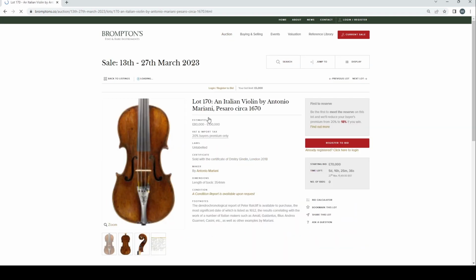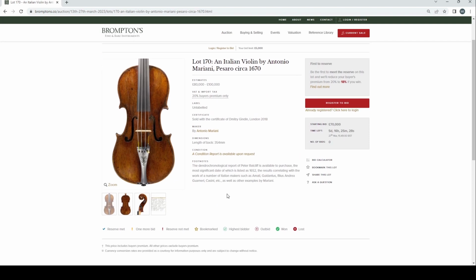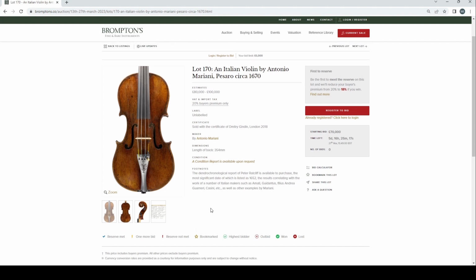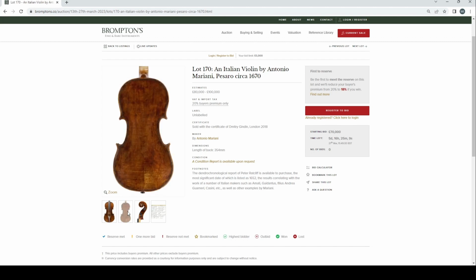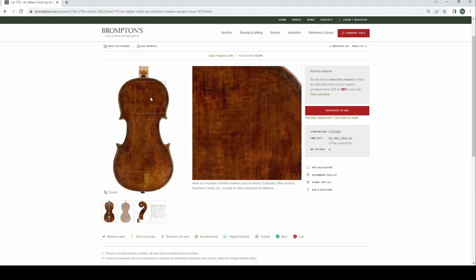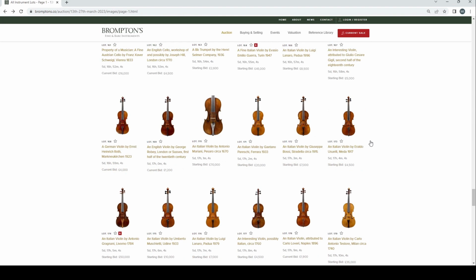This is a very interesting violin. Italian violin by Antonio Mariani Pizarro, circa 1670. 80 to 100,000 the estimate, 70,000 starting bid. Dendro report 1652. Matches with a Marti, Guarneri, etc. Really interesting looking kind of instrument. Dimitri Gindin certificate. Crazy outline, crazy F-holes. Absolutely brilliant though. I think it looks amazing. Definitely quite like that a lot, but not enough to pay 70,000 for it though.